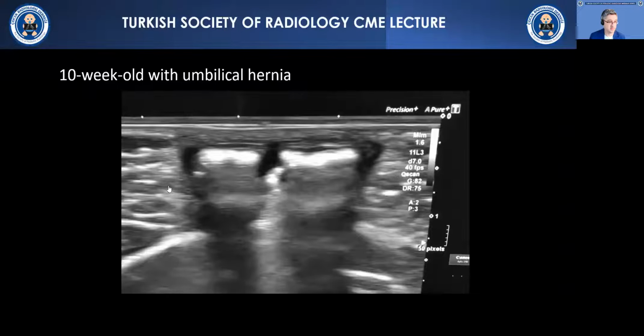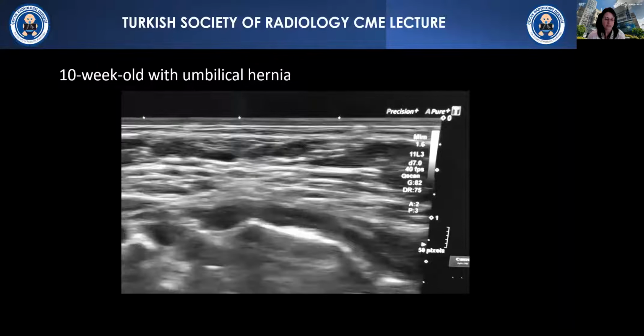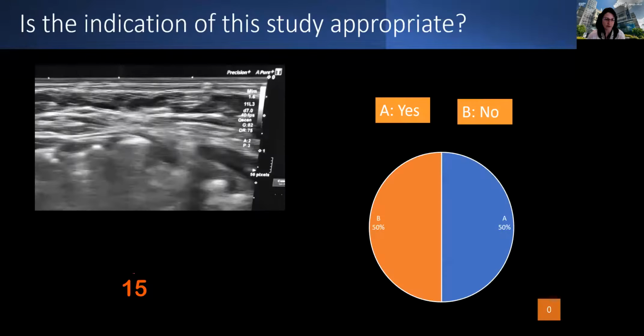Okay, all right, so this is our next case. This is a 10-week-old with umbilical hernia. That was the requisition written for the ultrasound, and this was an outpatient coming to us from a family doctor. And this is the cine clip of the hernia.